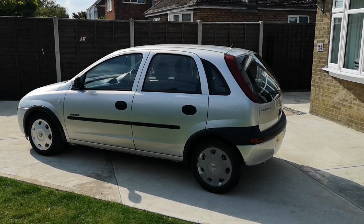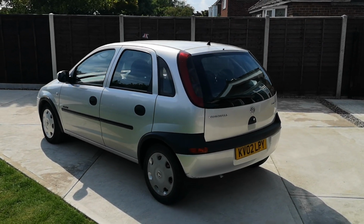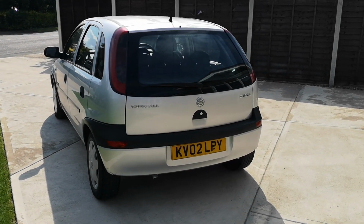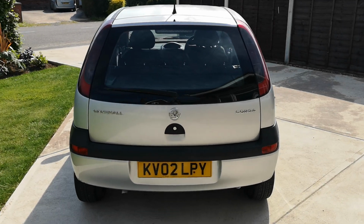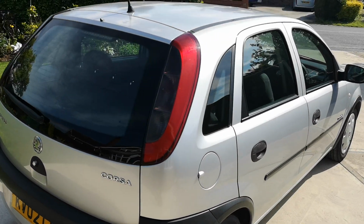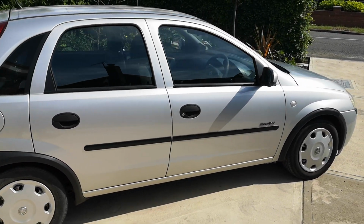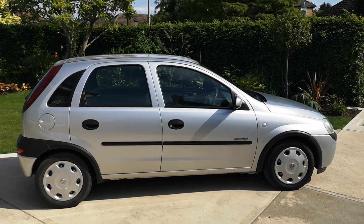Mum has had this car from nearly new, is the honest answer. Bought in 2004. This is a 2002 Vauxhall Corsa Comfort. It's the Corsa C, and I'm sure if you were to head to any McDonald's car park in the late 90s and early 2000s, you'd have seen quite a few of these sat in the car park, and actually there's still quite a few of them out and about on the roads today.